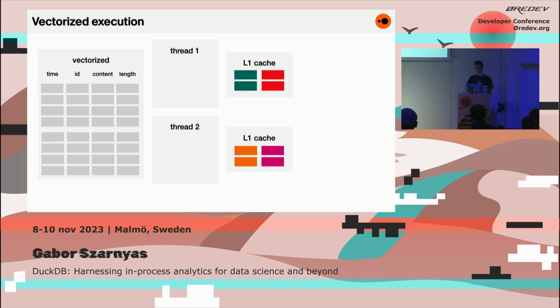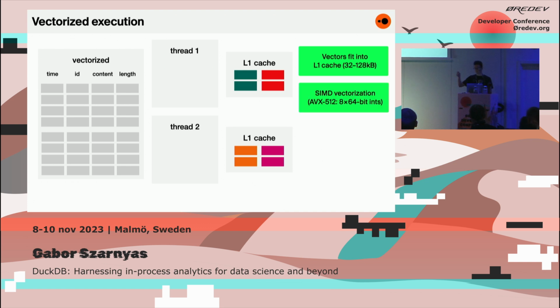Because this is all in cache, which is roughly 32 to 128 kilobytes in size on modern computers, we have excellent locality. We don't have to do random accesses in the memory. Moreover, because they are in the cache, we can do something called SIMD vectorization. SIMD stands for single instruction, multiple data. And this means that we can do one CPU cycle and process multiple data with the same operation. For example, Intel has something called AVX 512, and this allows to add together 8 64-bit integers with a single CPU cycle.